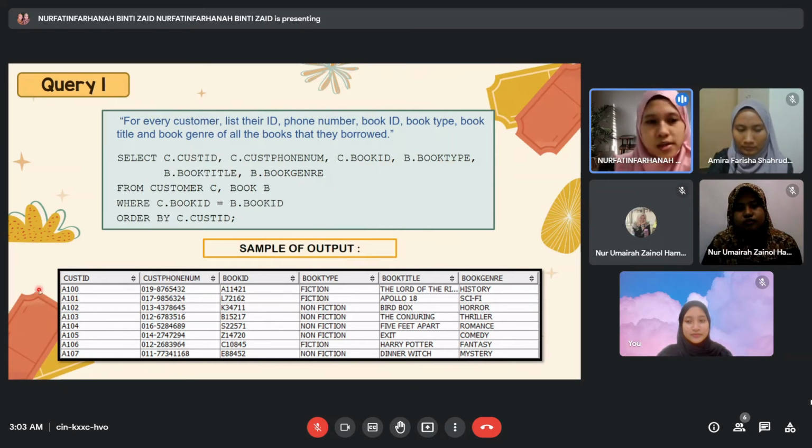I will choose one example from customer ID A100. And she borrowed the book ID A11421 and the book type is fiction and the book title is The Lord of the Ring and the book genre is history and so on.